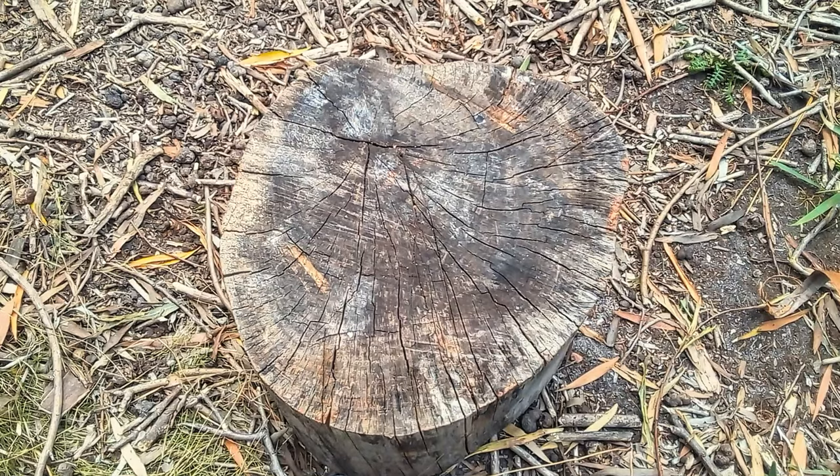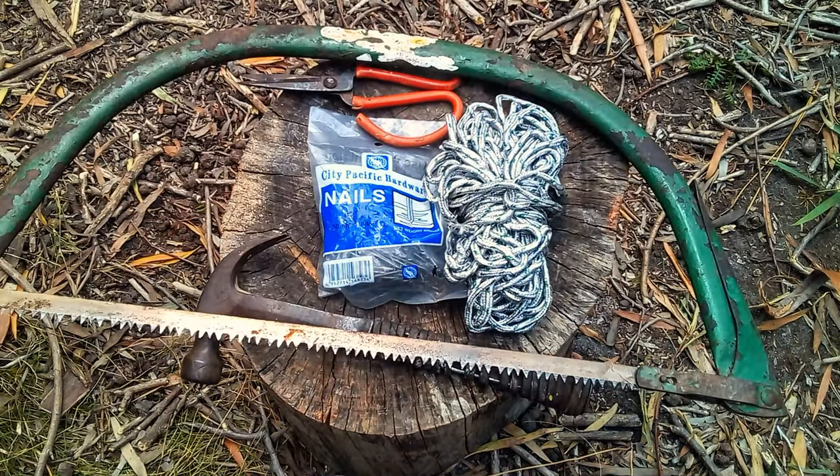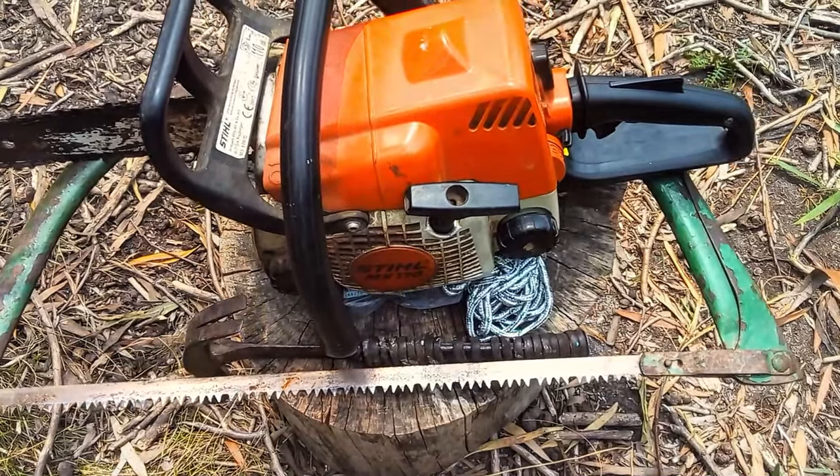So today, I'm going to try and build our own little cabin in the woods. This cabin actually took me 3 months to complete. And to help build this cabin, I'm using some nails, rope, scissors, a hammer, and saw, and a chainsaw when I get really desperate. Though, I won't be carrying this along with me every day.